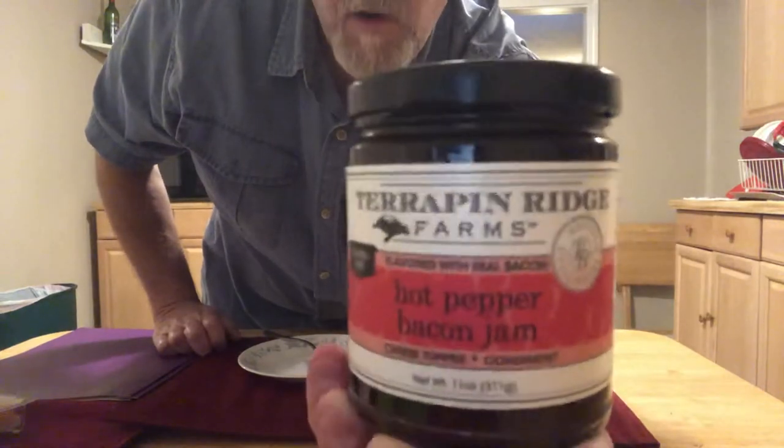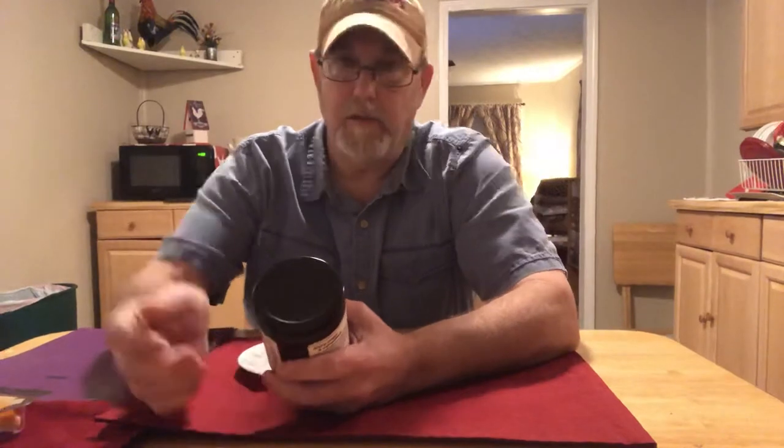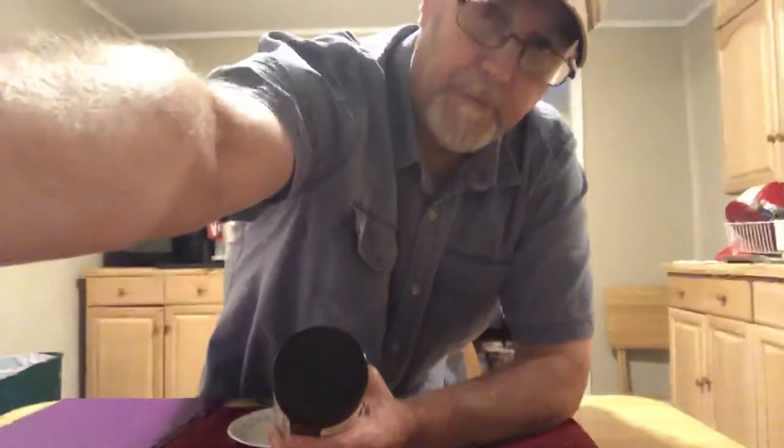I'm going to do this Terrapin Ridge Farms product. And this is called Hot Pepper Bacon Jam. I thought that sounded interesting. It's considered a cheese topper and condiment for other stuff. Let me fix this just a little bit. It says flavored with real bacon. It's gluten-free. Artisan essentials. What else we got?